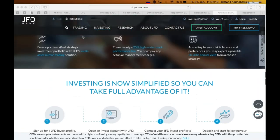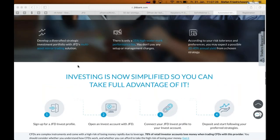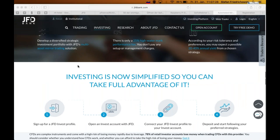But how can you start? It's quite easy. The first thing you would have to do is sign up for a JFD Invest profile. That is simply the green button, sign up. That means you register with your email address and a given password. Then you can even get some more details about any trading strategies.